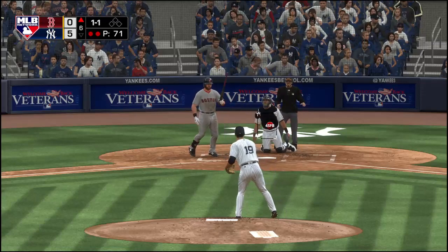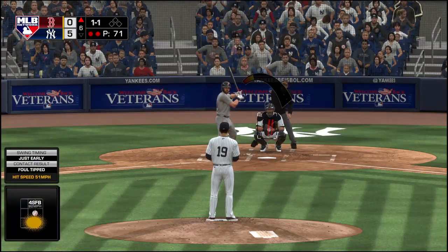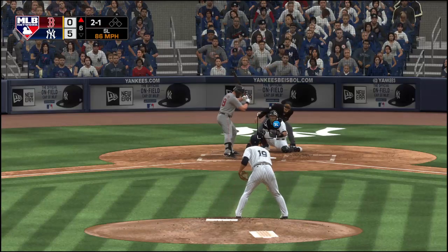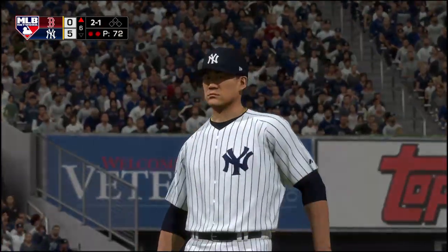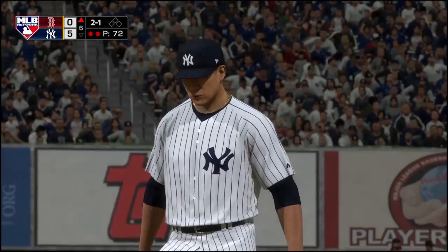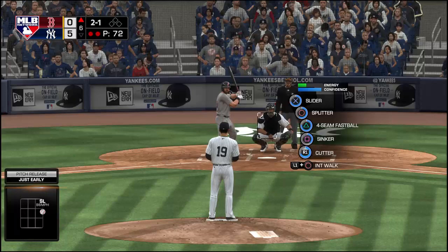And he fouls this one off. Now the 1-1 pitch is a slider taken for a ball. Hey, I hope that call doesn't throw him off his game right here. He's been pitching one heck of a game, and I'd hate to see the umpire get in his head right now. Bases are empty here with 2 men out.